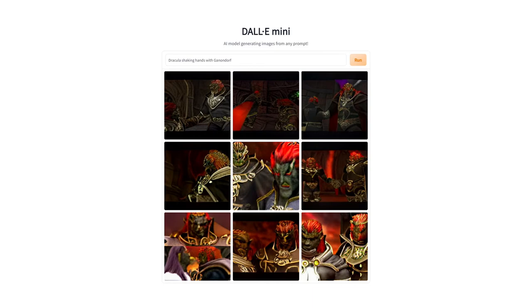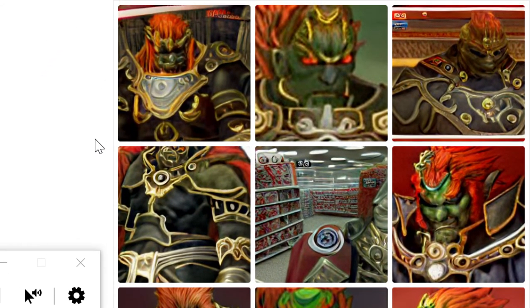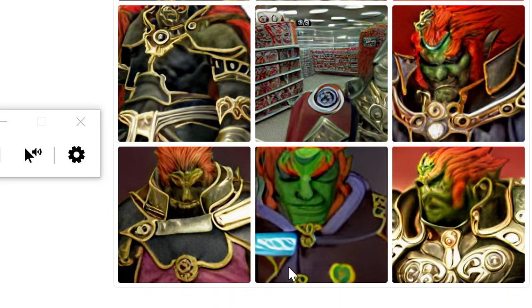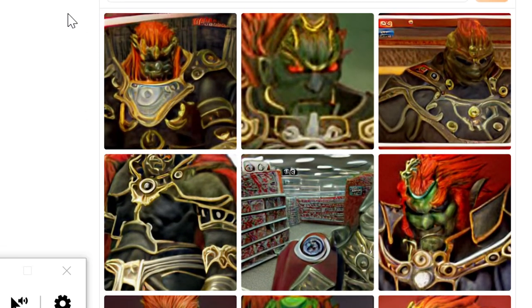All right, what is this? Ganondorf working at Target. Again, only really the center one looks like Target. And you don't really get a good view of Ganondorf in that one. Yeah, he's got a name tag in bottom center. It's just, Ganondorf is such a big personality that all the AI can do is just look and go, oh, my God. Red-haired, red-eyed Ganon in top center. It's Akumadorf. And melted face Ganon at the meat department in the top right. Yeah.